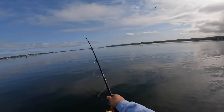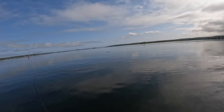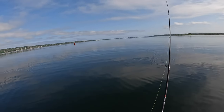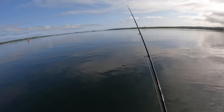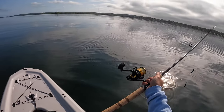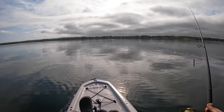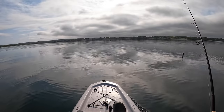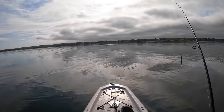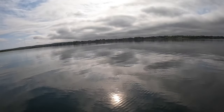Let's see. Wow, they're feeding. Come on. Looks like striped bass. Wow. Whoa, whoa! Wow! The big one! Whoa! Big fish!